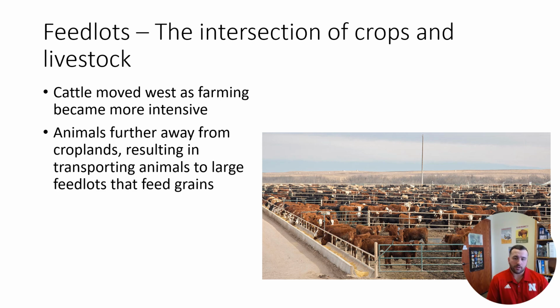As cattle began moving west, as farming became more intensive, animals were moved further away from croplands. This resulted in needing to transport animals from grasslands to these croplands, which then ended up having animals just be transported to large holding areas that they can then be fed grains to be able to still reap the benefits of taking in corn over the winter.